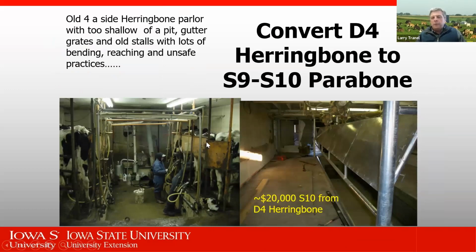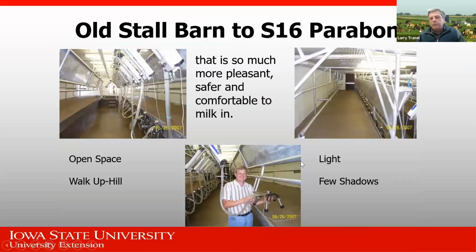For some reason, that one got doubled up as well. So a lot of old parlors that we have around the country, you had a lot of old stall barns. We can make them into some pretty nice parlors. This is an old stall barn that was not very well lit, not a very nice parlor, but we actually created a very nice parlor in the situation and very high throughput with this one as well.